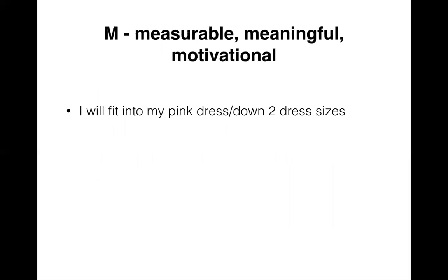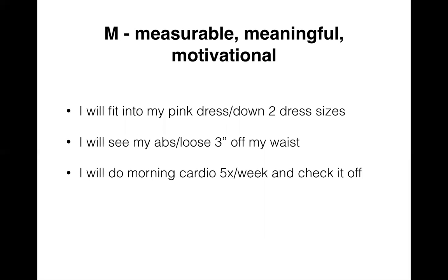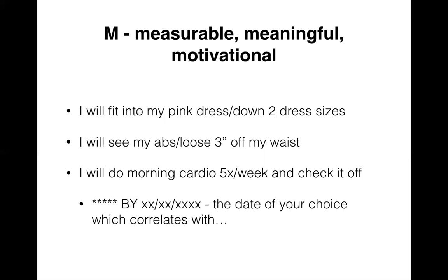Measurable, meaningful, motivational. I will fit into my pink dress or whatever you might have, or get down 2 dress sizes. I will see my abs. I will lose 3 inches off my waist. I will do morning cardio. I did my morning cardio this morning. It was great. 5 times a week, and check it off my checklist. By a certain date, right?